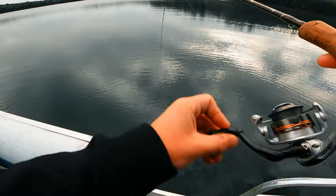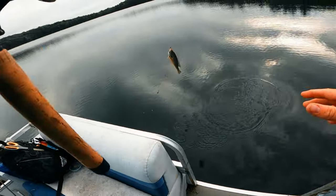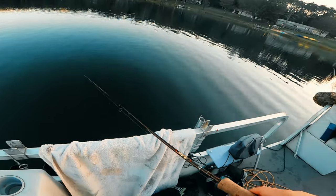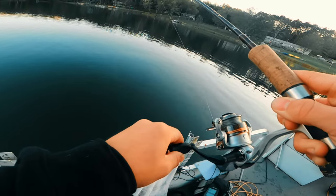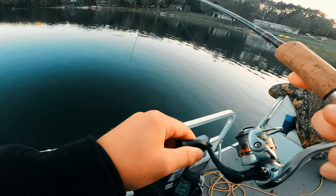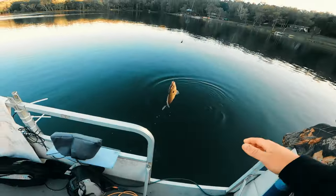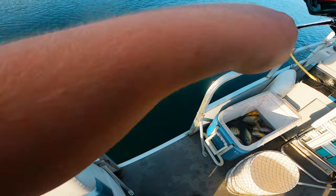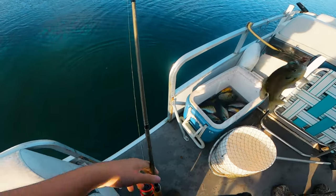There it is. Ooh, that's a nice one. I can't. Ooh, there it is. Calling bass on this one. Oh no, just a nice bluegill. Wow, that's a lot of spots on that one. Look. I know. These little boys that work. Well, there are small ones in here.